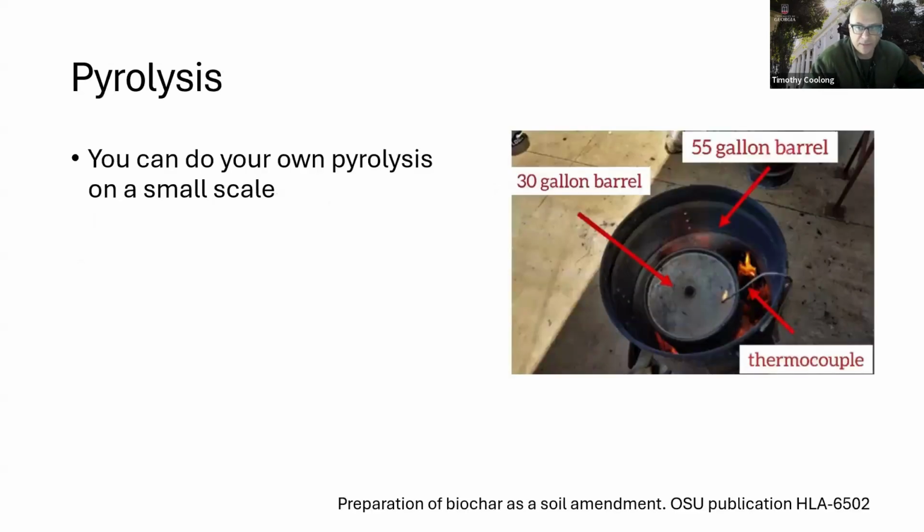If you're interested, there are lots of resources online about how to make your own pyrolysis and biochar production system, if you don't want to buy it and want to do it yourself. This is a picture from a publication at Oklahoma State that shows how to make it on a homemade scale. If you look online, you see some people with huge homemade biochar facilities.